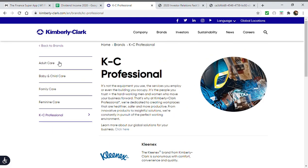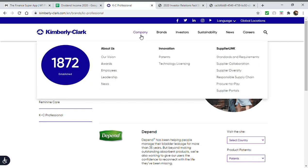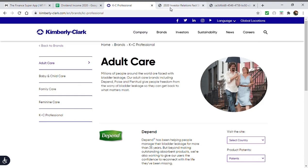A lot of these brands are brands that you probably use every single day because, like it said, 1/4 of the global population uses one of their products every single day, and that's why this company's been around since 1872, so an extremely long time.